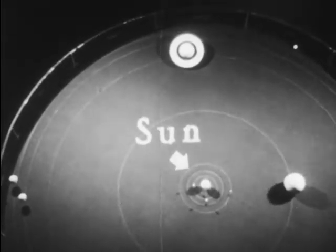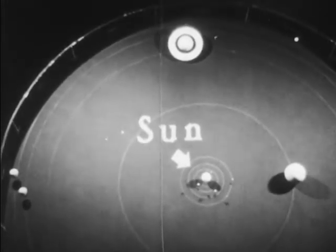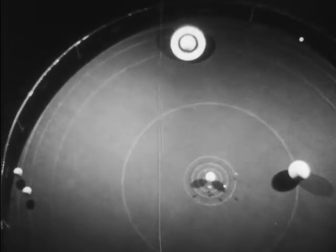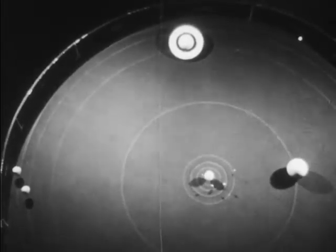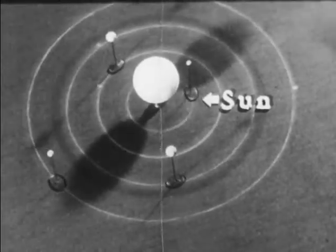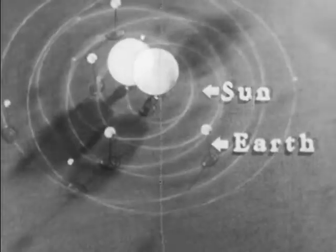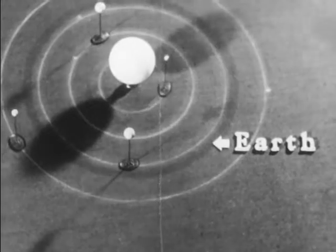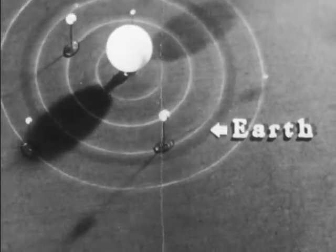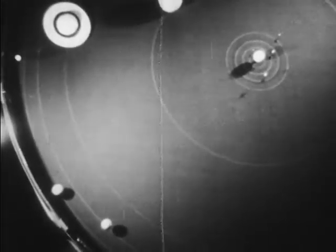This is a model of the sun and the planets. The model planets are little balls of various sizes that move around the sun, which is represented by a white ping pong ball. Actually, the sun is many times larger than any of the planets. Our Earth is a planet too, and travels about the sun just as the others do. The planets that move about the sun belong to the sun's family.